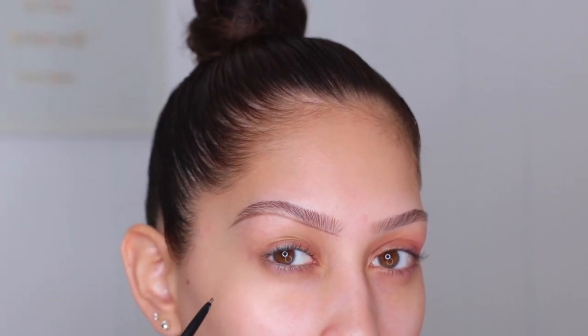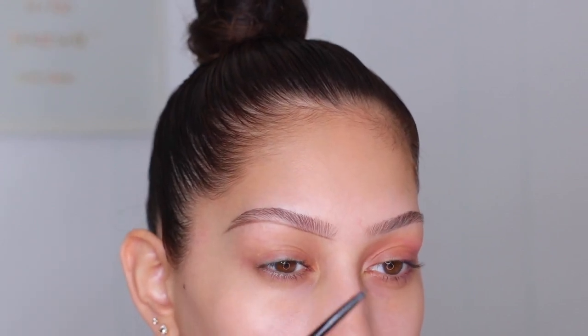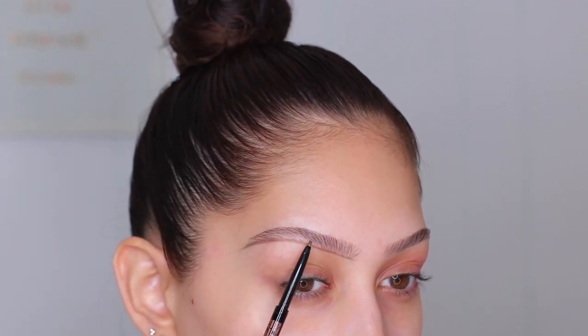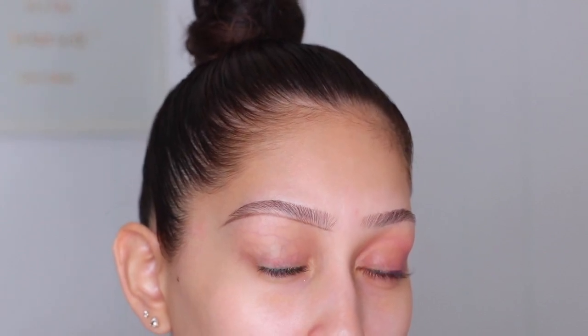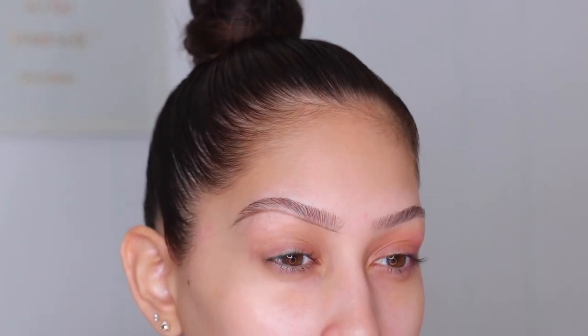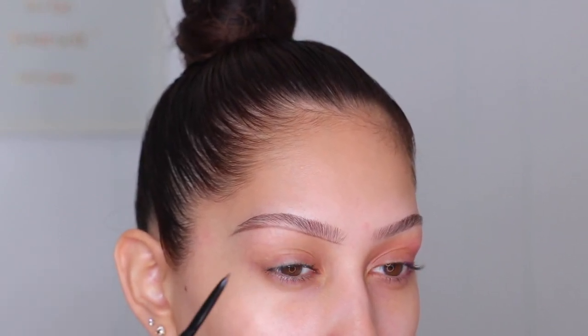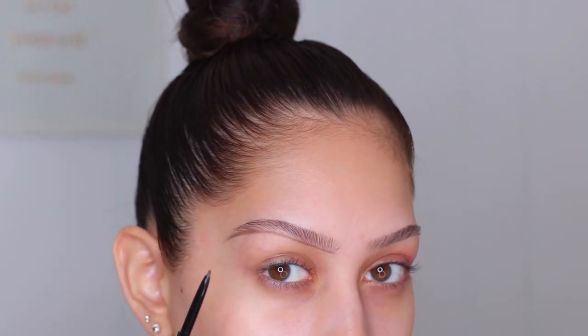So basically you just want to follow your natural hair strokes of your brows, whether they're going up or to the side. Honestly, at this point, the front of your brows should be going up because that's why we use the brow gel. And then, of course, this over here should be going to the side. So the point is to make it look like natural hair strokes. And the best way to do that is to just make the strokes in the same direction your hair naturally grows or naturally shapes, if that makes sense.